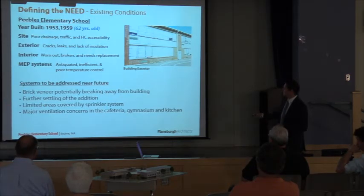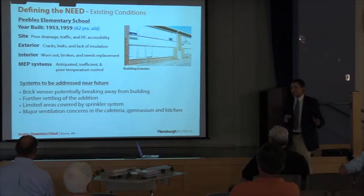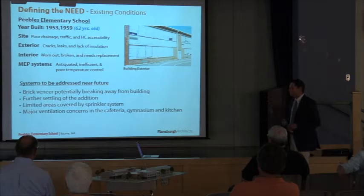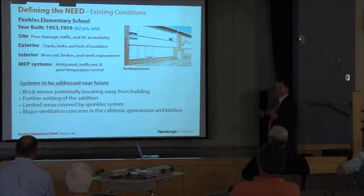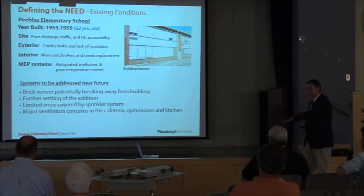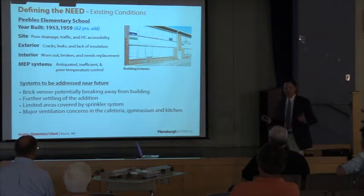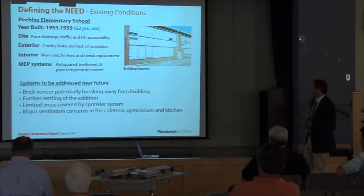And some systems that need to be addressed in the near future. There's areas where the brick has been pulling away from the building, and this has been addressed in the past, but it needs to be monitored still. There's the settling in the addition. We know that this addition was built over the old leaching field and it settled about 4 inches. Again, facilities has to come every year and undercut the door just to compensate for this building settling.